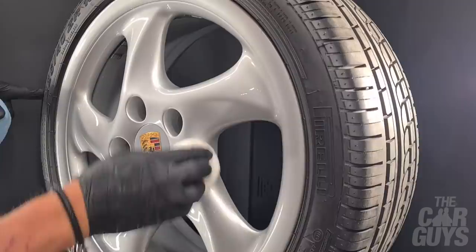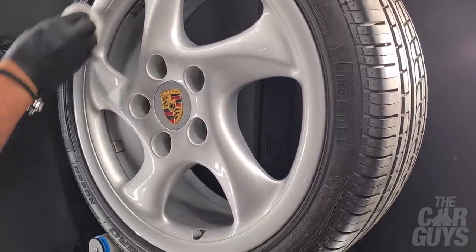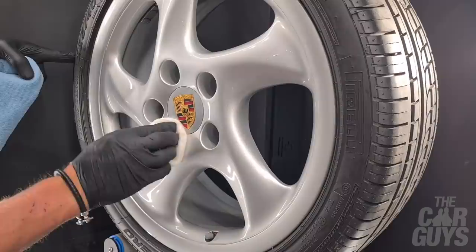Took them off, cleaned them again. Inside and out. Outside, yeah. Took them back onto the wheel trolley. And then we put the G-Technic C5 wheel armor on the wheels to make, again, your life or our life easier when we wash it.